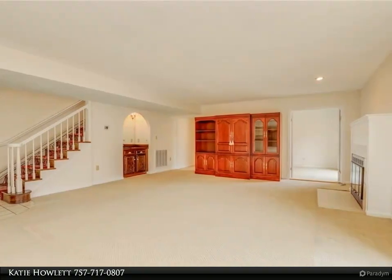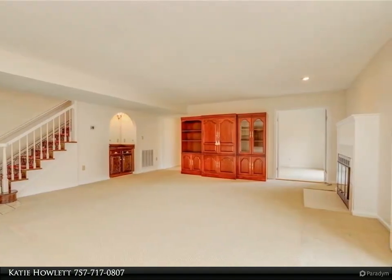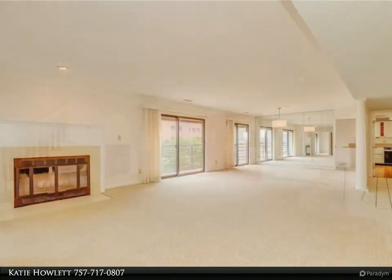Freshly painted and ready for your personal touches. Flooring allowance considered with an acceptable offer.